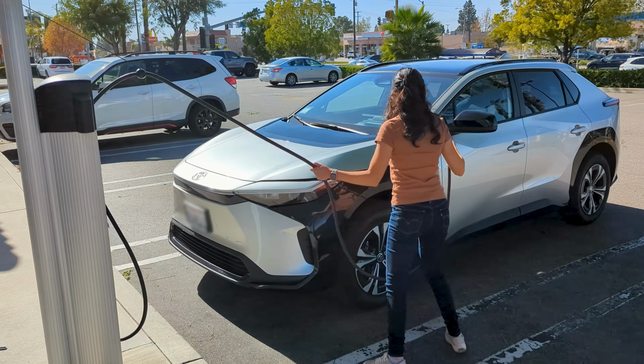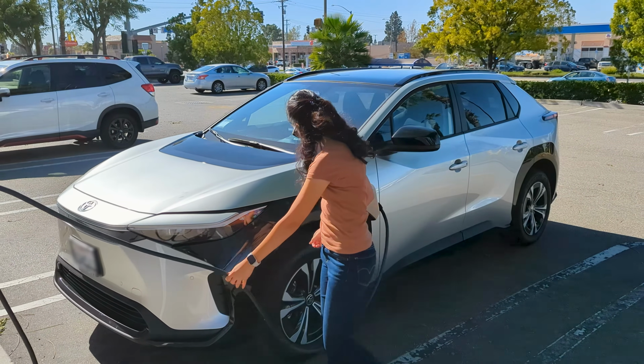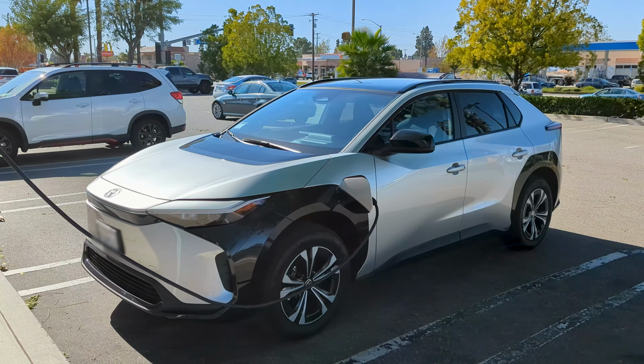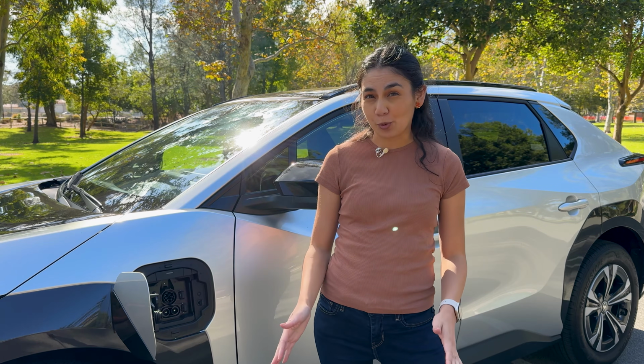The onboard charger is rather small for a battery pack of this size, only outputting up to 6.6 kilowatts. Other cars like the Nissan Leaf have the same size onboard chargers, but they've also got much smaller battery packs. So charging overnight is possible, but it'll be a bit slower.